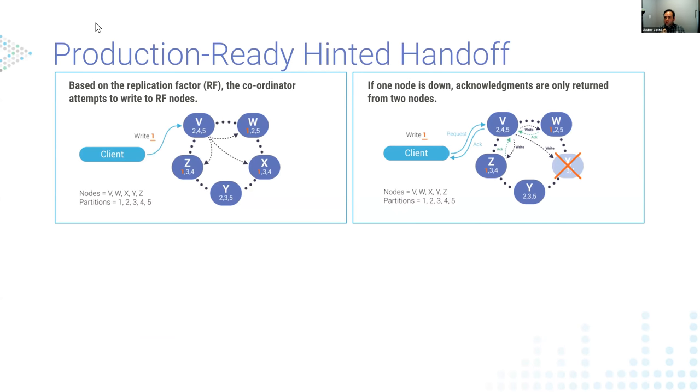It could be because you took a node down for a maintenance upgrade, you're restarting the node to upgrade its kernel, or maybe you have intermittent problems in the network. For one reason or another, you might not be able to communicate. There will be differences across the nodes, and what Hinted Handoff will do for you in this case is it will minimize the differences among the nodes without the need of doing a costly repair. So you can see how the mechanism works in this example.